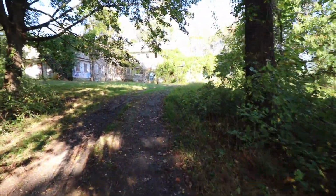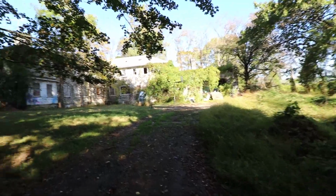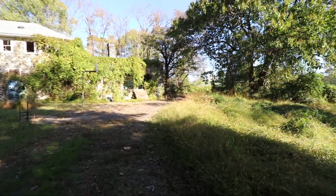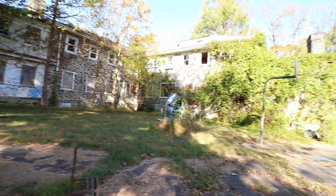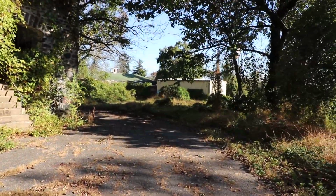All right, now we're coming up on what I really wanted to see. We're coming up on one of the main buildings, and it still looks amazing. I really hope there is a way in here, but this is so cool. Check it out. Everything is just left standing here. Another little basketball court. I wonder what that is over there. There's just so many buildings. There's another one back there in the woods. And that looks like another little workshop over there.